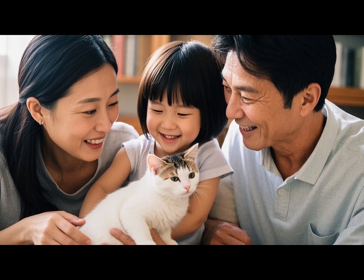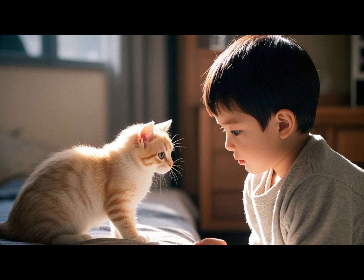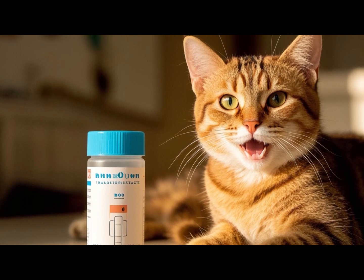They're perfect for active households with time to give them love. Got kids or other pets? They're great if introduced gently. But heads up, they're not hypoallergenic despite no fur. They still produce dander, so test your allergies first.